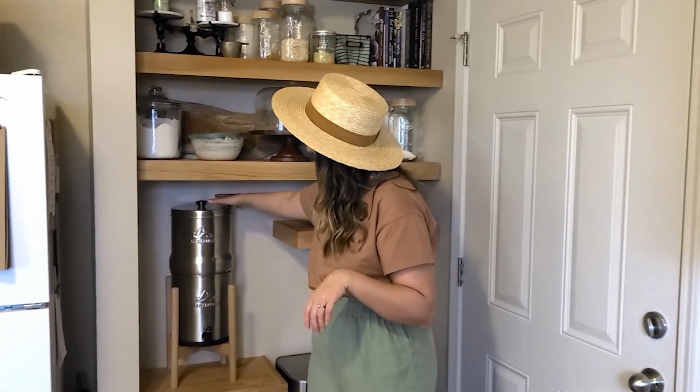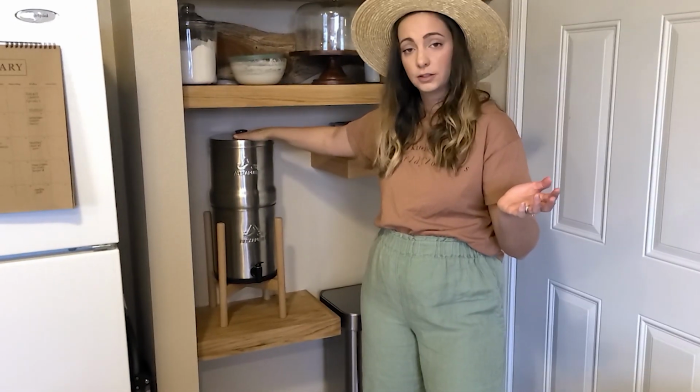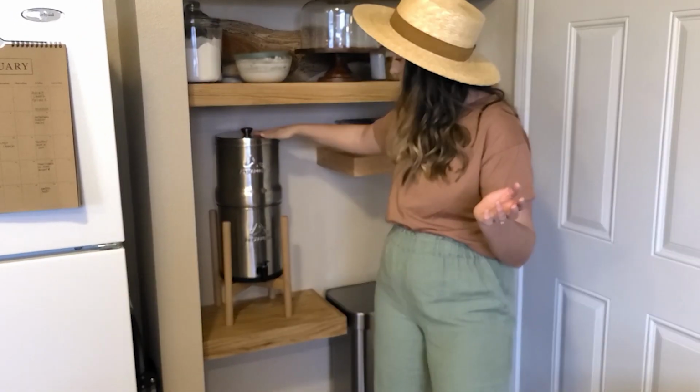And then people ask about this a lot. This is our Alexa Pure water filter. Basically, our tap water here is really hard. It's just not great to drink, so we filter all of our water that we drink through this Alexa Pure water filter. So it might not really have anything to do with homesteading, but we're still going to tour the rest of the house just for fun.